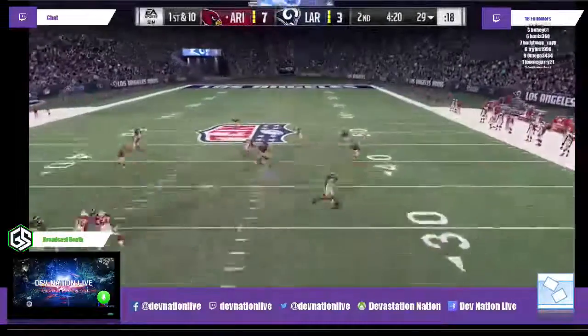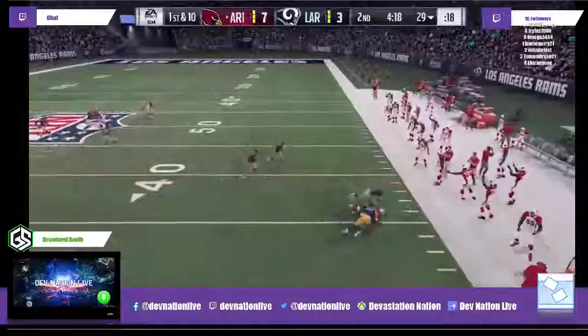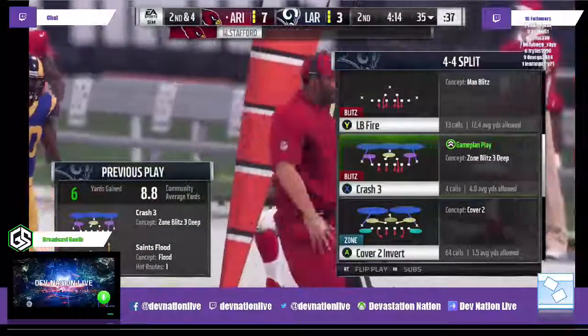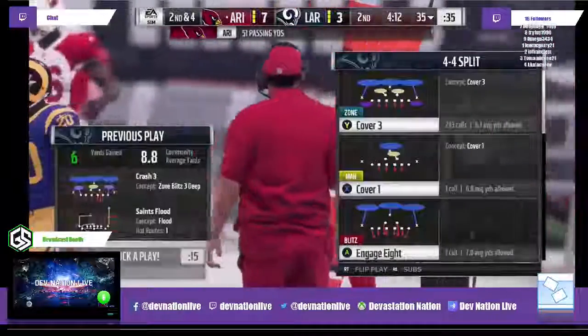First down, Stafford here. And hauling it in, Nelson. And he's able to take this one up to the 35-yard line. A gain of 6 there on first.